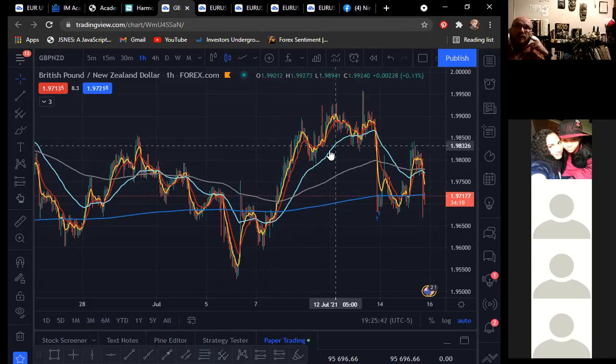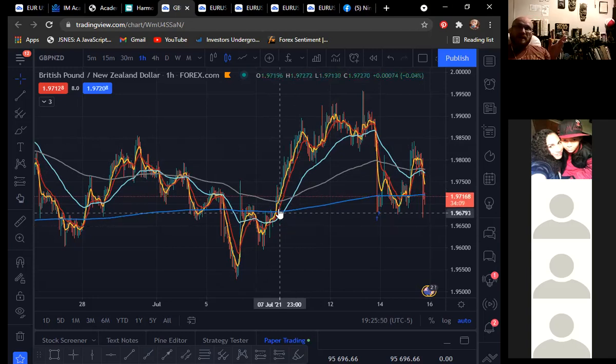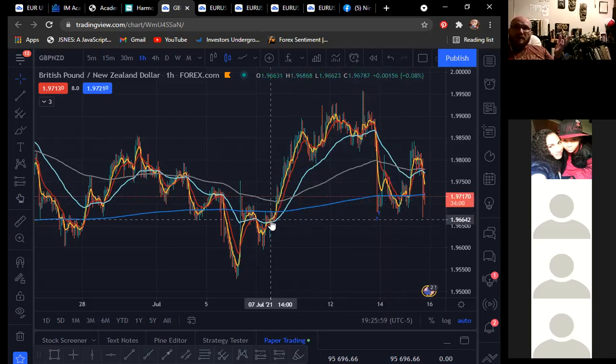So now we move to the 50, okay? The 50 EMA is a line I use to tell me if I'm in an uptrend or a downtrend, and it's easy. If I'm above the 50 EMA, I'm in an uptrend. If I'm below the 50 EMA, I'm in a downtrend.